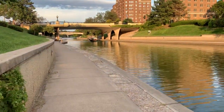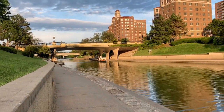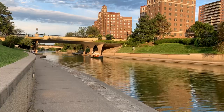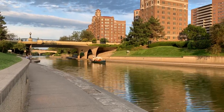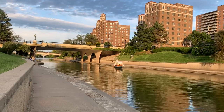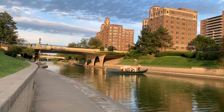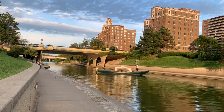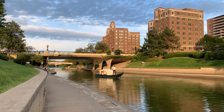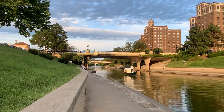Watch this canal boat go by. Only the gondola itself reminds me of Venice. Looks like a motorized gondola. Well, maybe it's not motorized. Looks like he's actually turning the boat with a pole. Nice way to spend the evening. Don't know how far it goes down. Let's follow him.